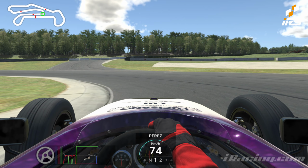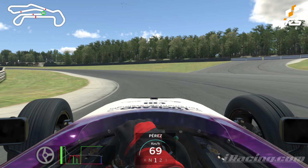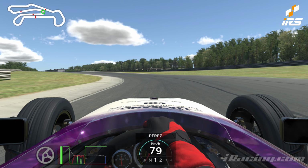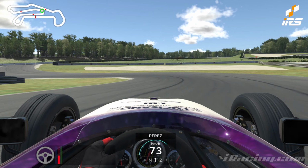Now, you can be a little bit further over to the left and kiss that curb if you want, just remembering you might want to lower your SPO a bit. And then really early on the gas, you can see they're hugging the inside of the circuit, not pushing out too wide on exit either.